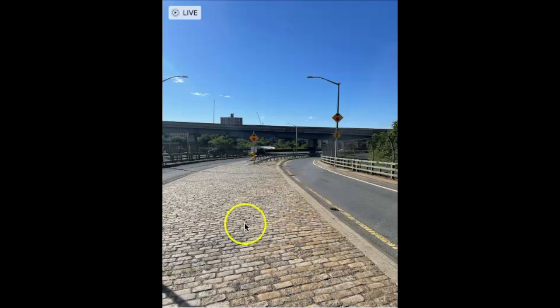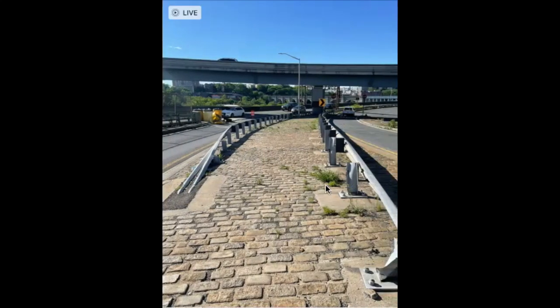Walking down the ramp, you can see the cobblestones here. This is the original design. A lot of times cars will pull up here if they have a flat tire or something. And many years ago, I myself actually pulled up here with a flat tire. The green railing is original. Here's a close-up.